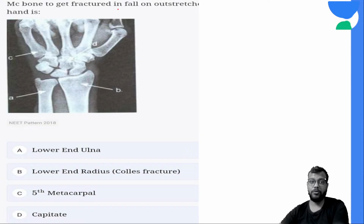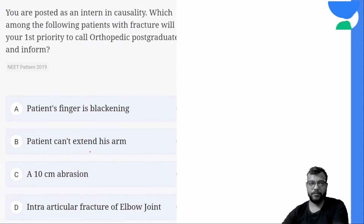Most common bone to get fractured in a fall on an outstretched hand is A, B, C, or D. So very easy. B, lower end of the radius, that is the Colles fracture.